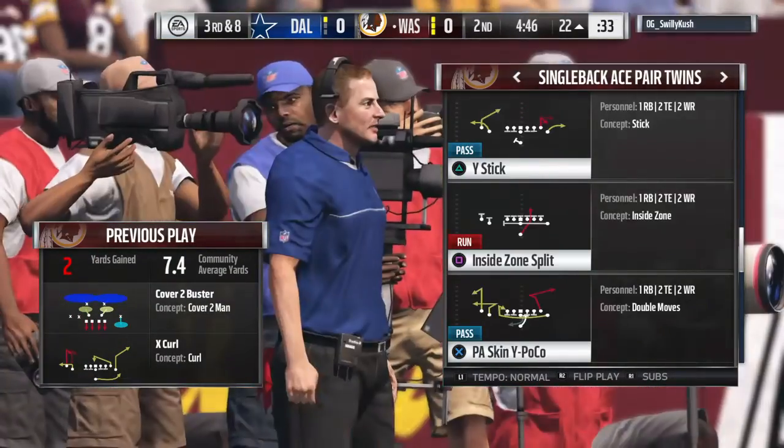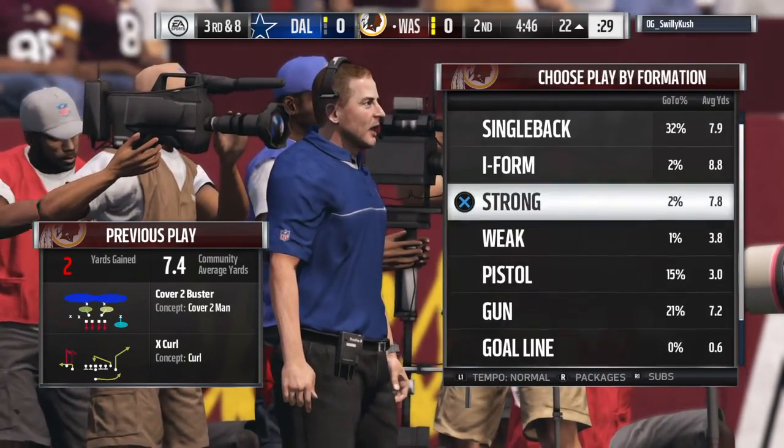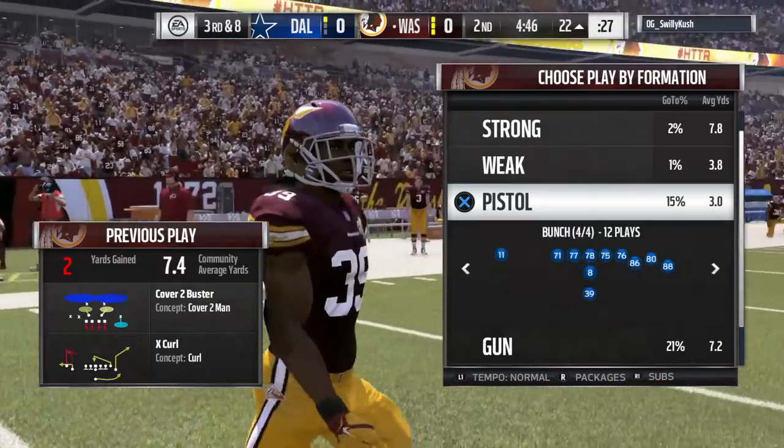I'm going to show my age here a little bit. We used to talk about running backs catching the ball as safety valves. Nowadays, they're a big part of the passing offense.